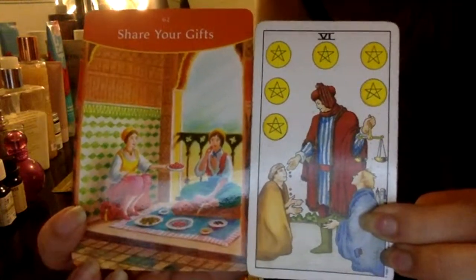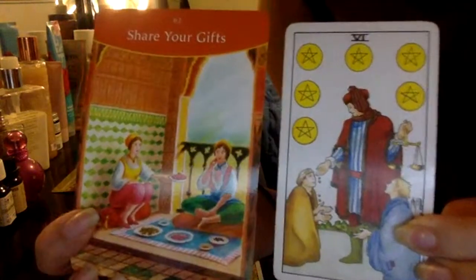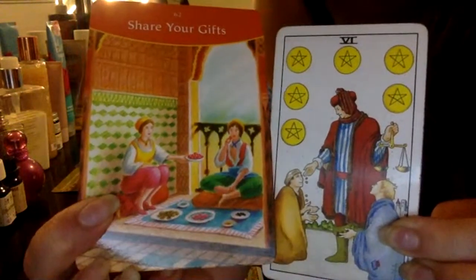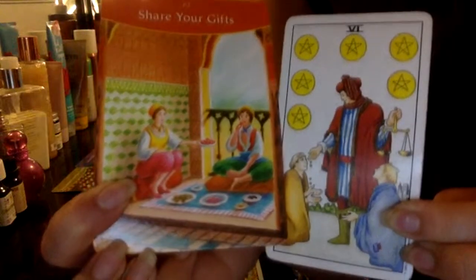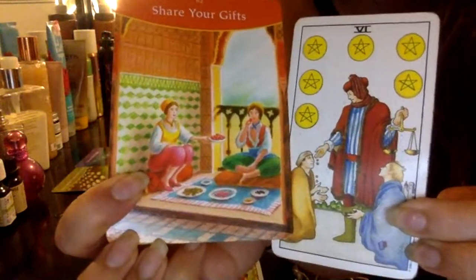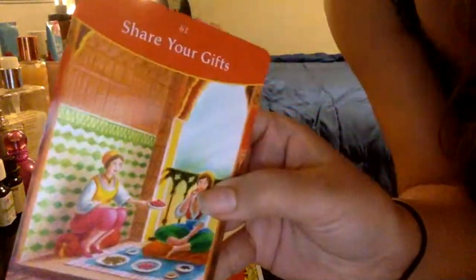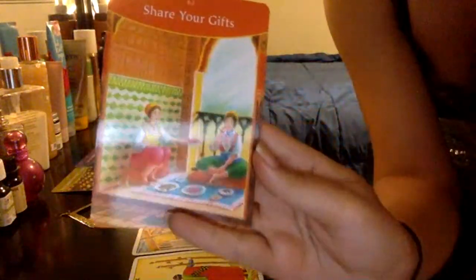So it doesn't have to be financially sharing your gifts, but it could be through sharing your knowledge by being a mentor to someone, telling someone how you made it to the top. It could also be volunteering to help out the needy. Could be a lot of things, but sharing your gifts in some way to someone, opening your home up to someone, giving someone a hot meal, whatever it may be.